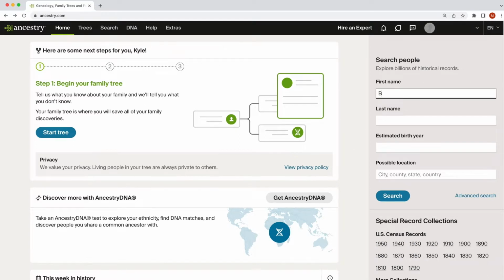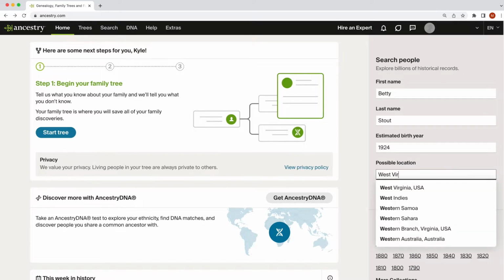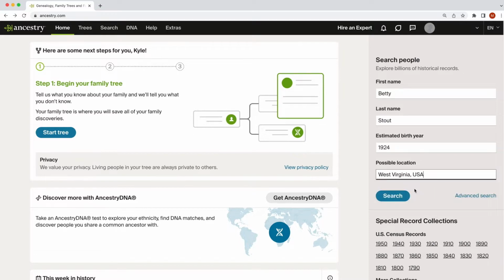We can begin our search with the basic information we have about our veteran, Betty I. Stout. We don't know her middle name yet, just the initial. Betty was born in 1924 and passed away in 2010. We can also include West Virginia in our search terms, as we at least know that she is interred at the West Virginia National Cemetery.